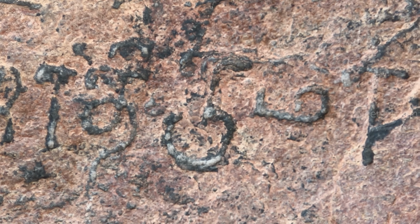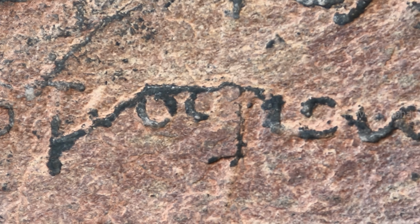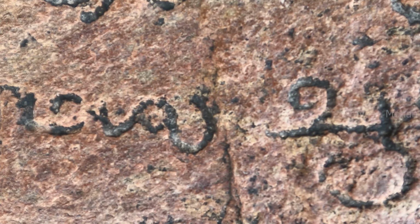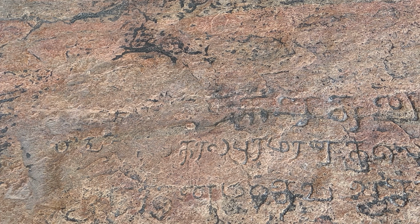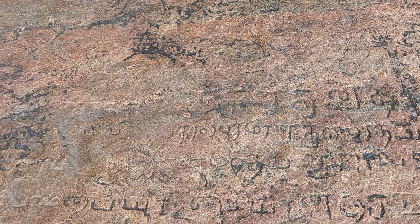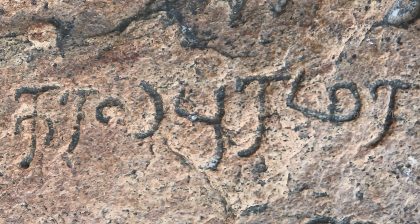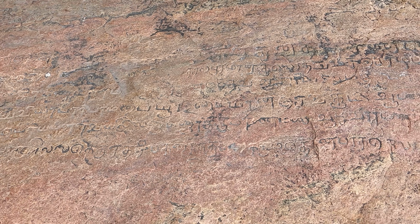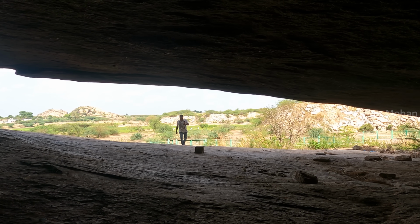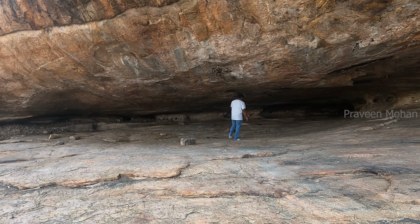There is a strange optical illusion in these writings. See how these letters appear raised above the rock surface? Look carefully. Are these letters raised above the rock surface, or are they like normal inscriptions that are etched, causing a depression? They look like pop-up letters from some angles and normal etchings when viewed from other angles. Okay, we haven't even stepped into the cave yet, so let's go in.